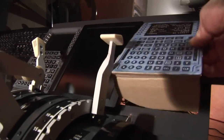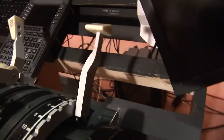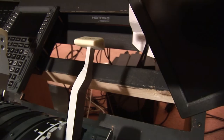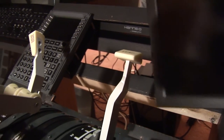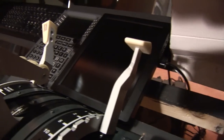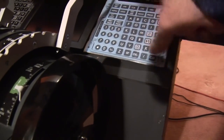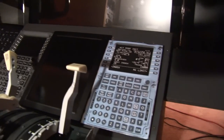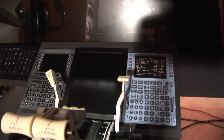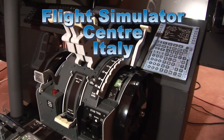And here you can see how I made one side into a dummy. This is nothing more than a CCTV monitor, 10 inch, but it's connected with HDMI. And you can see the FMC CDU on the side there. When I get enough money, I'll get another FMC CDU to fill in that gap one of these days. But it doesn't look bad. And this, of course, is the throttle quadrant from Flight Simulator Center in Italy.